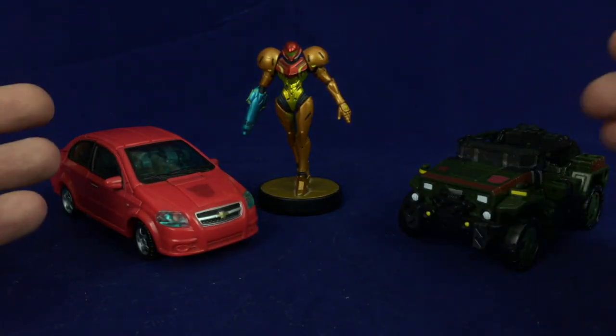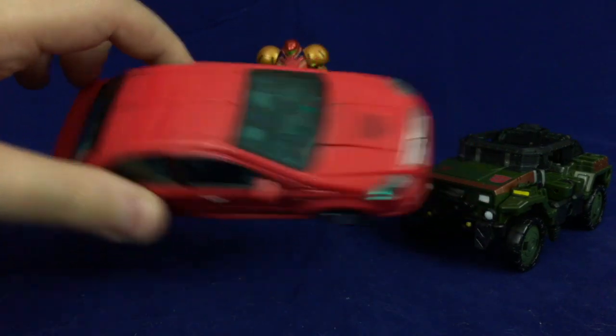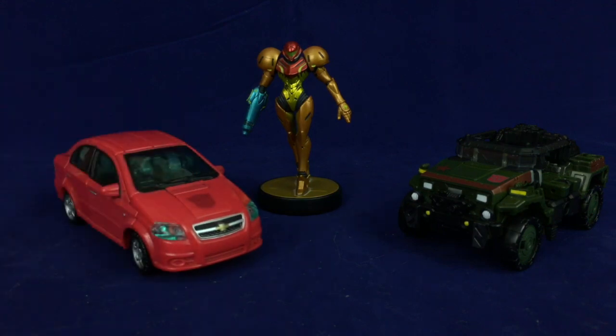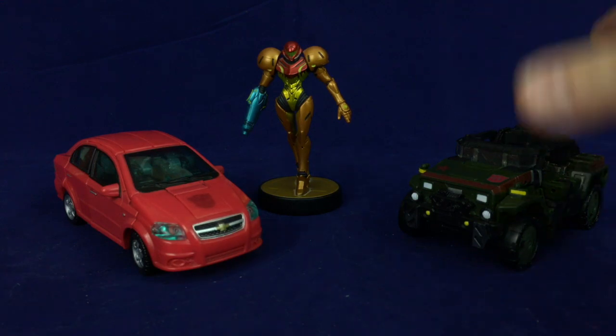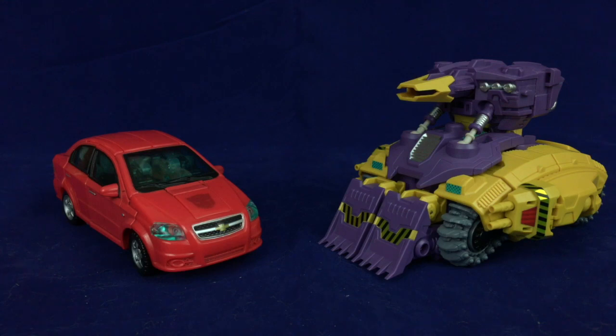Like, I always just kind of expected it to be that way, but it's actually rather long and narrow, which I guess is kind of true of all cars in a way, but I feel like it's still deluxe size, just, Hound is wider and stumpier and Swerve is longer and narrower. And Swerve is definitely smaller than Duck Tank.